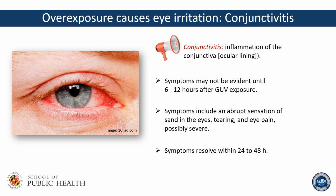Overexposure can also cause conjunctivitis, which is the inflammation of the ocular lining. The symptoms may not be evident right at exposure. However, they usually become evident 6 to 12 hours after exposure. Symptoms include the sensation of having sand in your eyes, tearing eyes, and eye pain, which can possibly be severe. Usually these symptoms resolve within 24 to 48 hours.